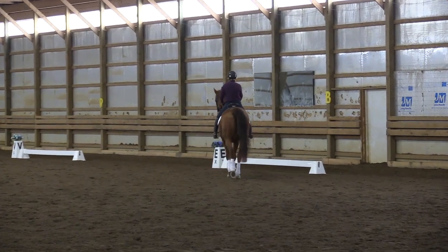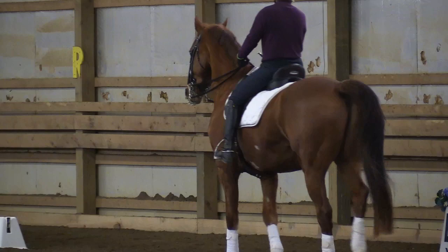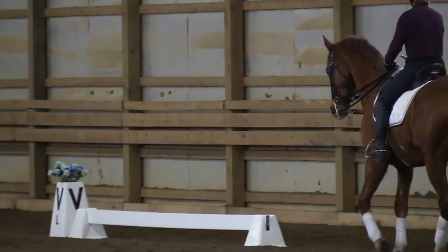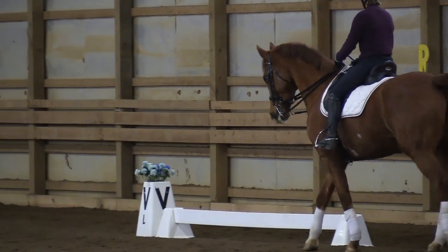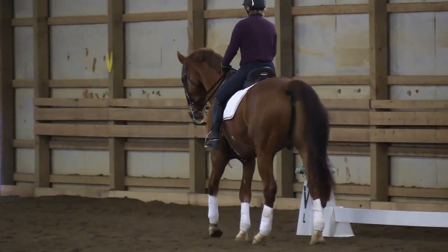Careful, he's lateral on the right. So make sure you can lift that side of your butt. Good. So he's cunning. He loves to swish those haunches around. So this is where you're going to have to tone down.